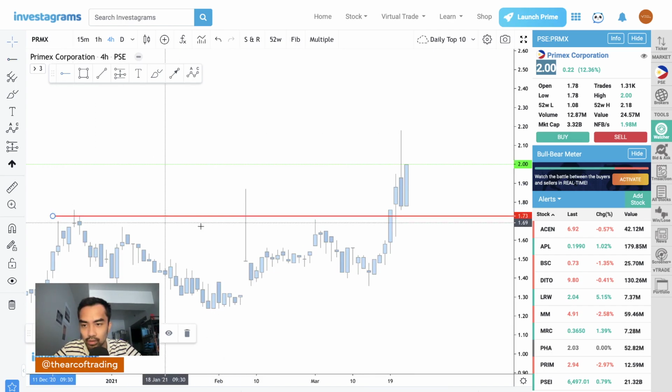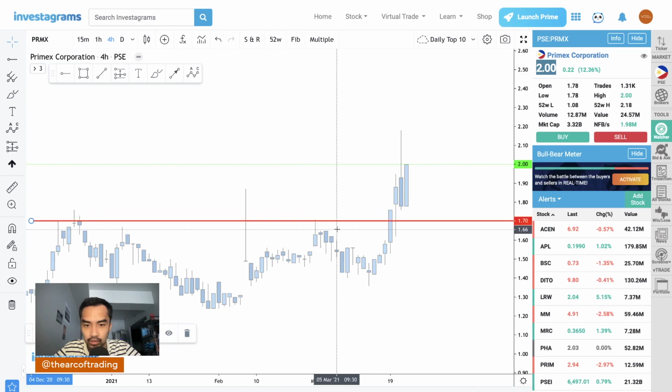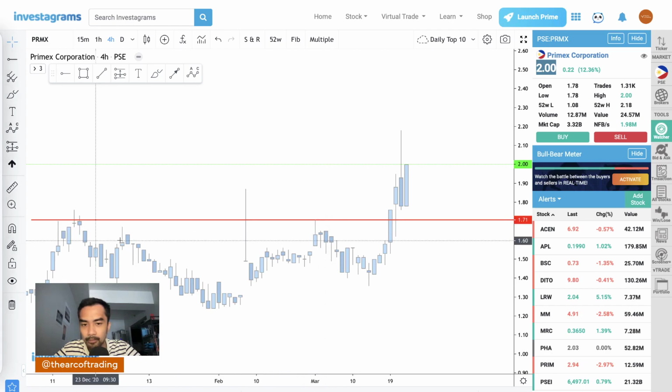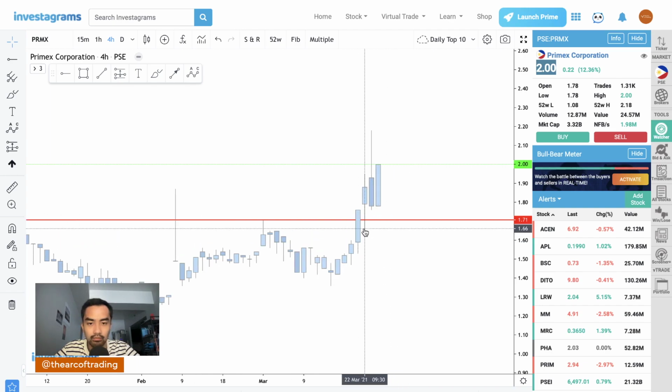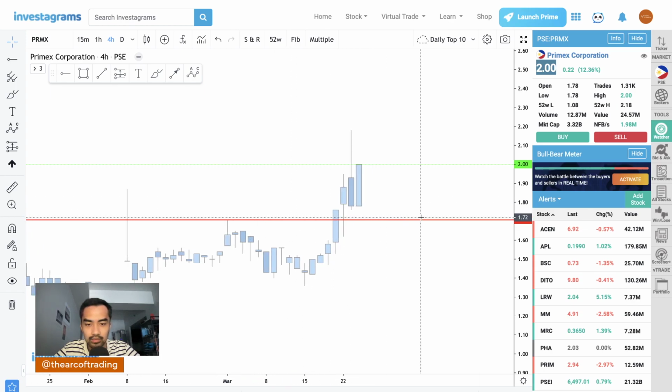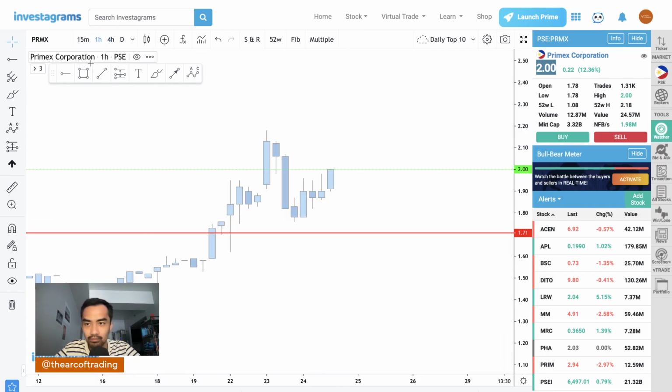So it broke above this level of resistance right here, which was tested once, twice, almost. I'll include that third time that it was attempting to break. So finally, March 19 was about 5 days ago. Last week, it broke above, candle closed above this resistance zone, and then the candle is maintaining to stay above.